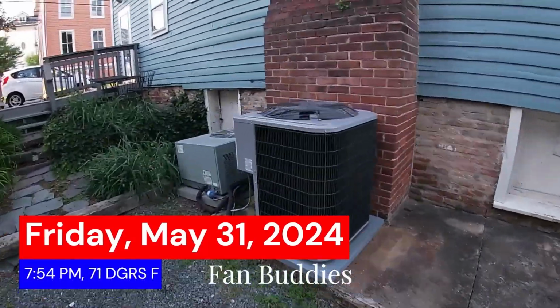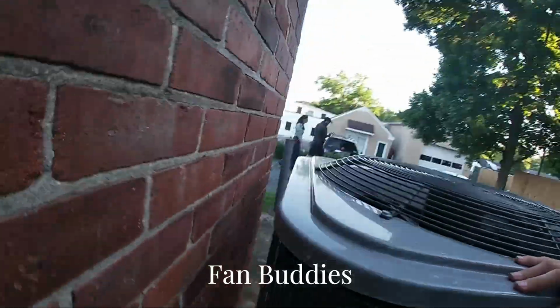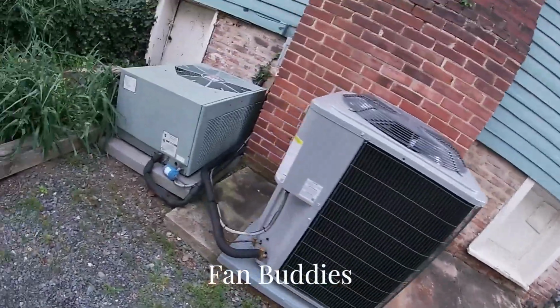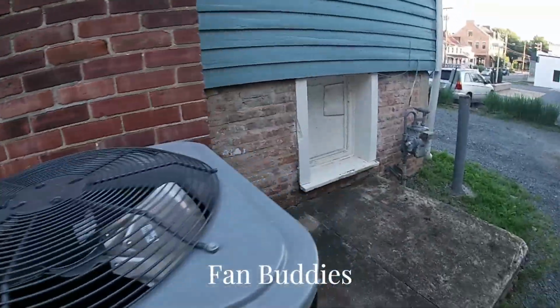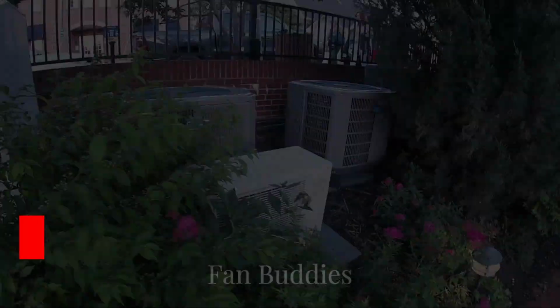Alright, so here we have an ICP, whatever this is. Not sure what it is, so I'll just call it an ICP. And a Rheem Achiever, an old version. Octagon style. Here's this ICP.